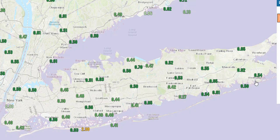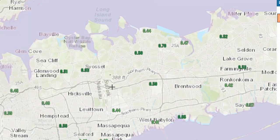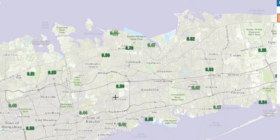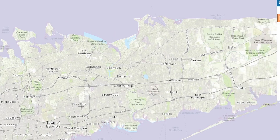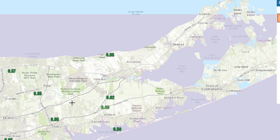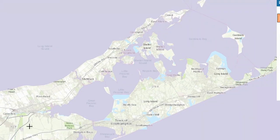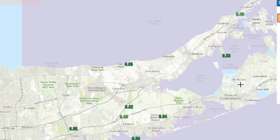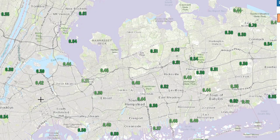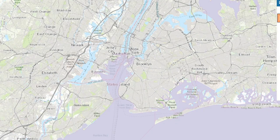Anyway, let's take a look and see how much rainfall we got. We have rainfall amounts generally around a half an inch of rain across the island. 0.48 at Carle Place, 0.44 at Farmingdale, 0.42 at Islip, a little more out east. Generally it's a pretty even rainfall, pretty much around a half an inch across Long Island. Looking at the city, same deal, about a half an inch.